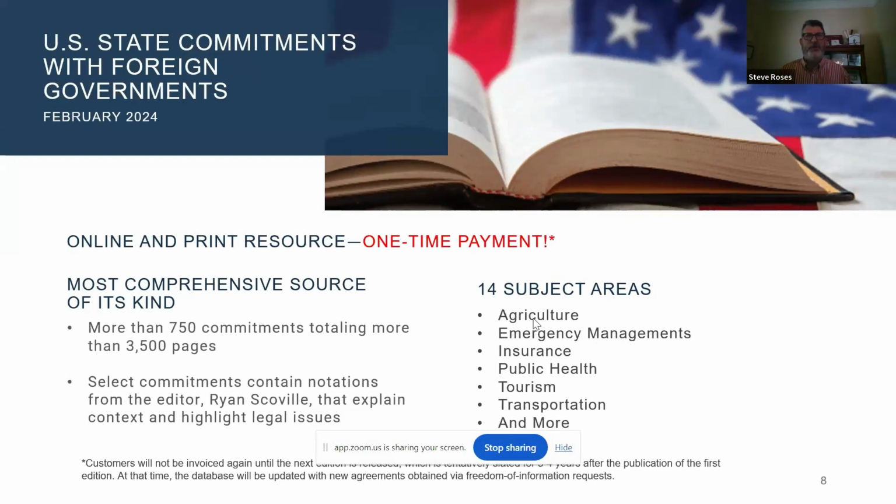Another very, very interesting collection, also very inexpensive. This one's $295 for online and print together, because this comes with a book and it has 14 different subject areas. You know how countries have treaties with each other. So the United States will have a treaty with Canada and Mexico. Canada will have a treaty with Mexico. The UK will have a treaty with France, et cetera, et cetera.